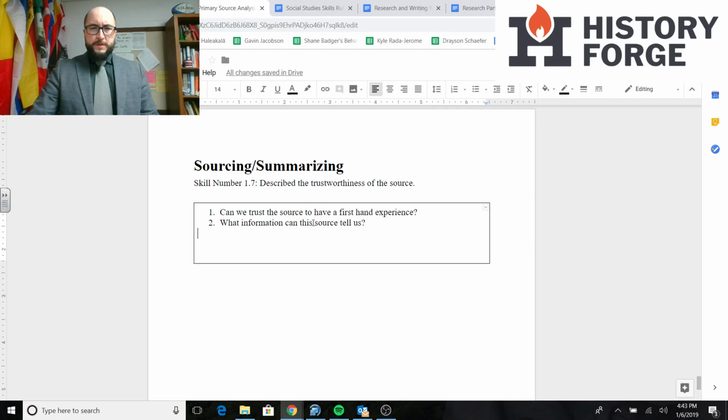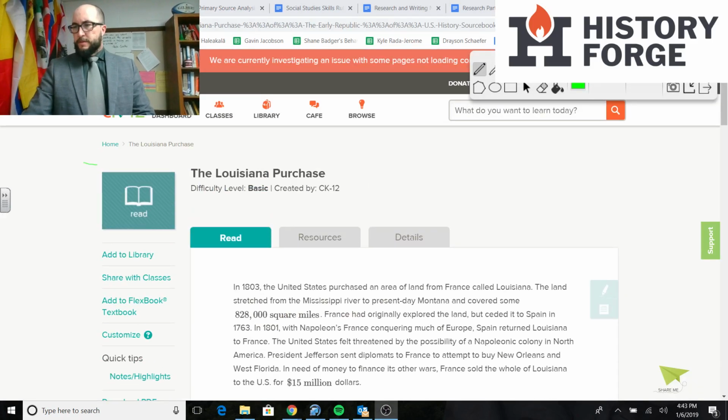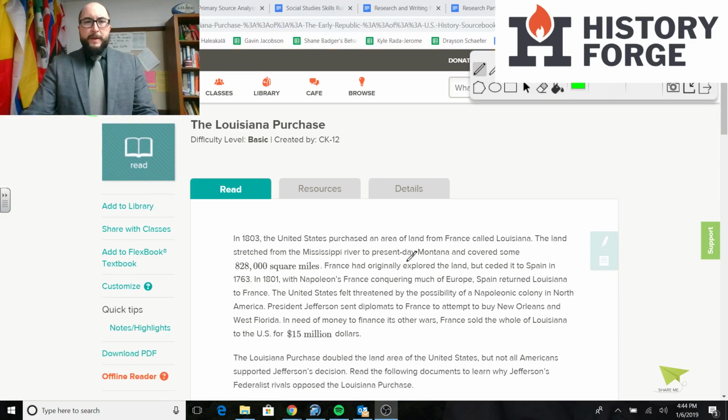So we're going to look at these two skills, and we're going to analyze this source right here. You can feel free to write it down. Yep, so we've got the Louisiana Purchase. You can go ahead and write that down if you wish. We're going to talk about the primary source itself, and I'm also going to give you a little bit of background information about the Louisiana Purchase.